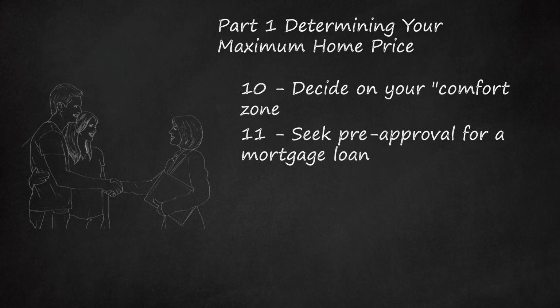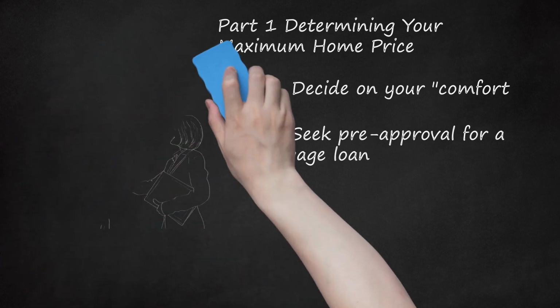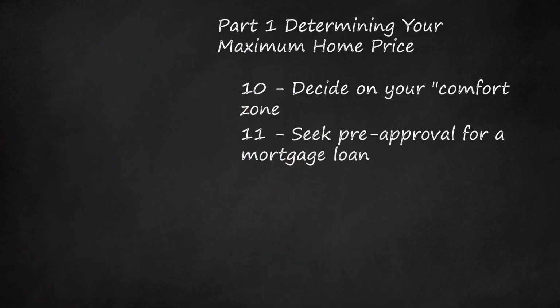A pre-approval letter is not an offer to lend, a commitment to make a loan, or a guarantee of specific rates or terms. Furthermore, having a pre-approval letter does not guarantee that an offer you make on a home will be accepted by a seller.